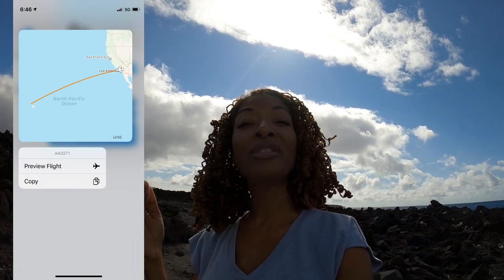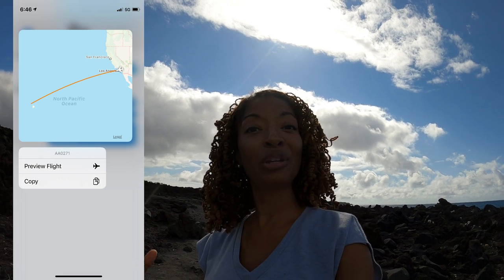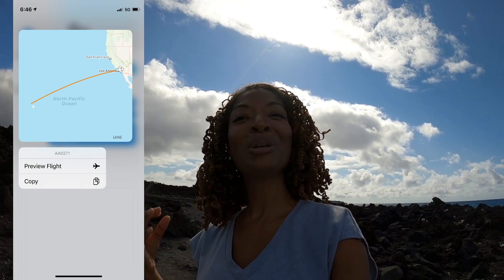Before I go, I want to leave you with a love share. On iPhone, if you text someone your flight information, so say you put in American Airlines flight number 1920, it will become underlined, and then you can tap on it, and it will show you all the details of that particular flight, which is so cool.